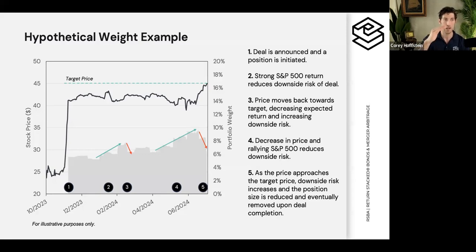Now, what's interesting is over time, as the price was stagnant, if not drifted a little lower, this was a period where the market actually went up. And so that deal spread remained static, if not got a little bigger, but the risk to the downside went down because that initial price adjusted for market movement actually went up. So if the deal fell apart, there wasn't as far to fall. And so the deal became a little bit more attractive.